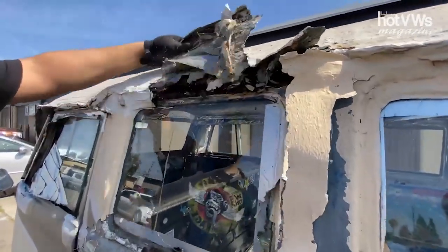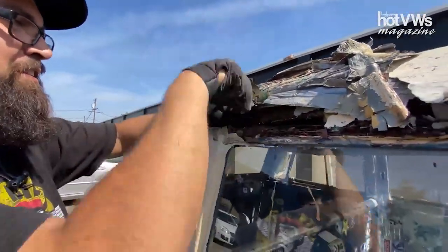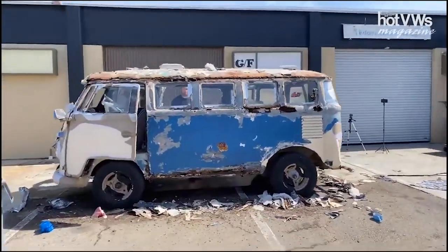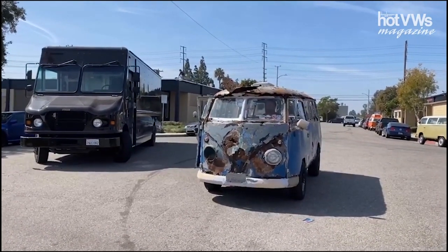Oh my gosh. Oh my gosh, it's right. Look at that. Dun, dun, dun. Wow. Oh, look at this. The e-brake works good. Missing one headlight.